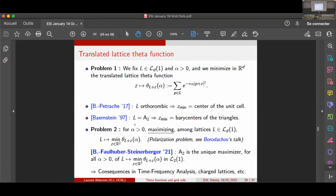The second problem is something that we showed with Markus Vollhuber and Stefan Steinerberger very recently: to maximize the minimum value that you found just before. That's a polarization problem, as Sergei told us the very first day of the conference, but for lattices, not for any kind of point configurations. And we show with Markus and Stefan that the triangular lattice is the unique maximizer for this problem. So the triangular lattice is the solution of the polarization problem at fixed density.